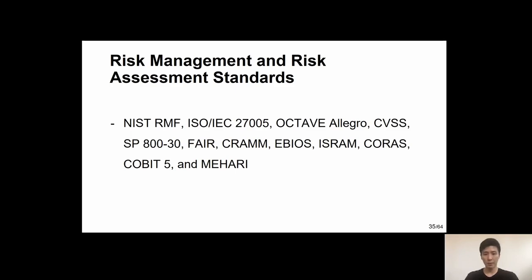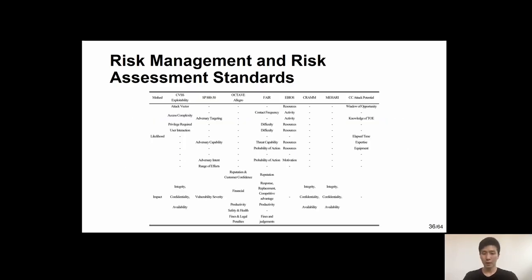To calculate prior probabilities without statistical data, a total of 12 standards that are commonly mentioned in papers related to risk management or risk assessment frameworks were referenced, as you can see. Among them, we selected 7 standards that provide criteria for risk assessment. Although it is not a risk assessment standard, the attack potential factor, which is used to calculate the attack potential of a given vulnerability in the CC evaluation, was added. And the results are shown in this table.